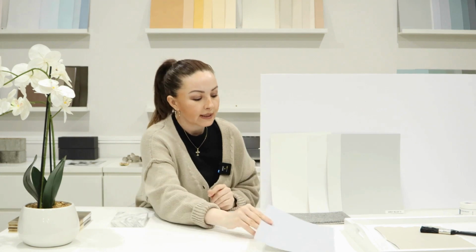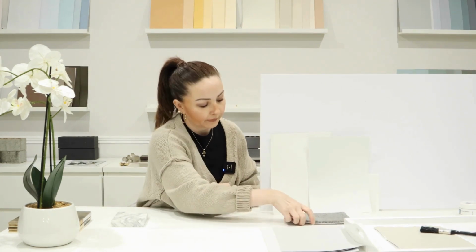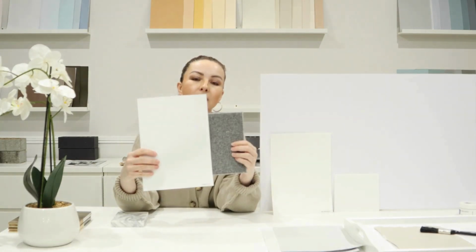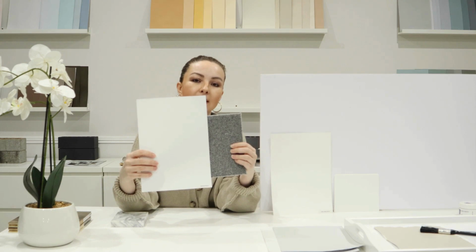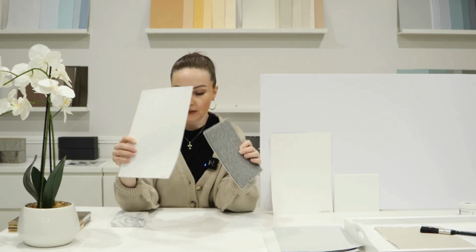And also where Lexicon works really well, I will remove these other colors. I'm just going to show you quickly that it works really well against this grey with the blue undertone carpet.